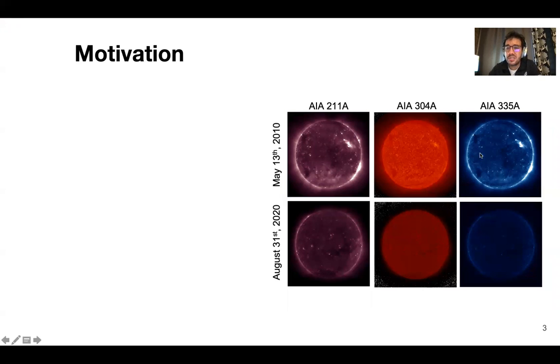So you can see the images on the bottom are much dimmer than the top ones. This is due to the degradation. The instrument keeps losing sensitivity and the images become dimmer. So we need to calibrate the instrument. We need to calibrate these images to have good data to work on.